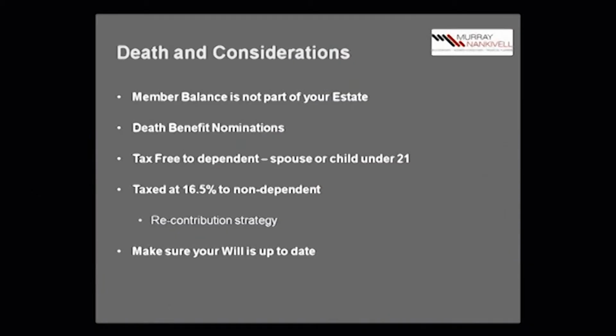So in terms of death and your superannuation fund, make sure your will's up to date. Trot down and see Amy. Make sure that it's coordinating with what you've done inside your superannuation fund. If you've made a binding death benefit nomination to leave it all to the kids, or a particular child, maybe your will needs to leave them out of the estate because they're already being catered for via your superannuation fund. So make sure it's up to date, make sure the two things work hand in hand and are achieving what you want to do overall.